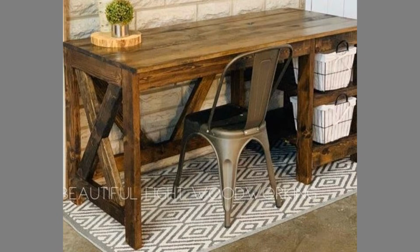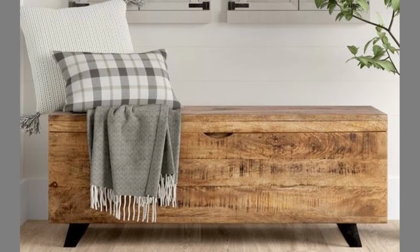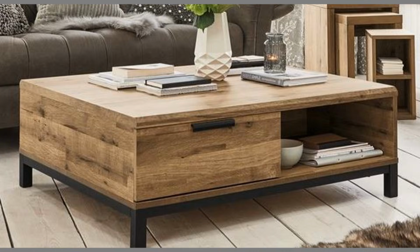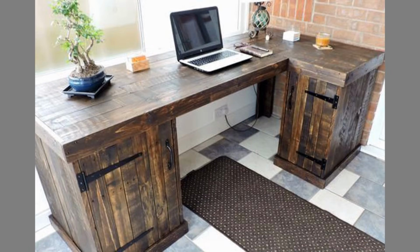Their versatility lies in the details: softened edges, matte finishes, or mixed materials like concrete or glass elevate these pieces beyond mere function. Entryway furniture, often overlooked, benefits greatly from the durability and charm of reclaimed wood. A slim bench or a floating shelf made from aged wood can make a striking first impression, grounding the space with its natural elegance.